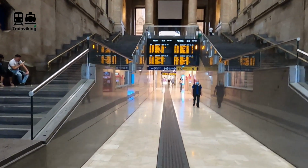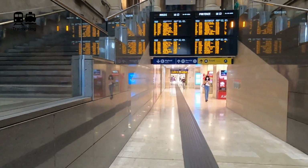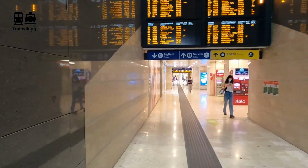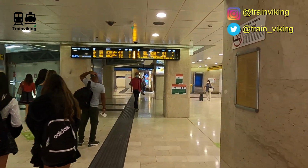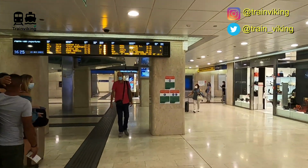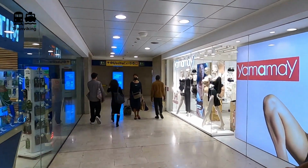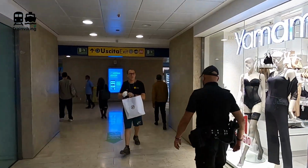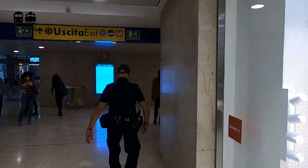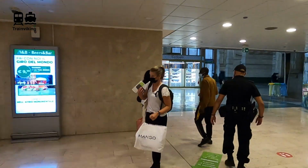Due to its location close to the border with Switzerland, Milan is quite an important railway station for international railway journeys from and to Italy. From this railway station and the other terminal railway station of Milan, Milano Porta Garibaldi, there are trains to Switzerland, Austria, Germany and France. But of course there are more destinations than what I mentioned right now. However, these are the most common destinations.